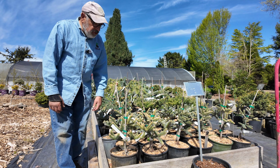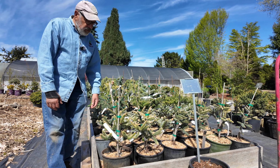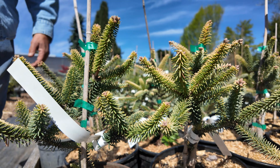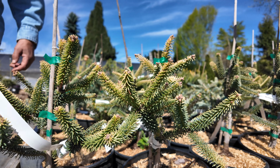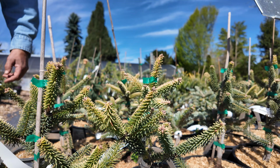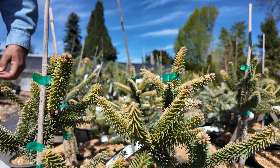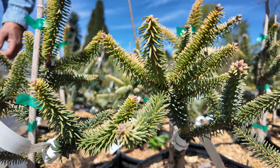So this is a Spanish fir. It grows in a region in Spain, and the yellow color, that golden yellow color, is different than most yellows that I have in the inventory. And this one I sell out of rather quickly.